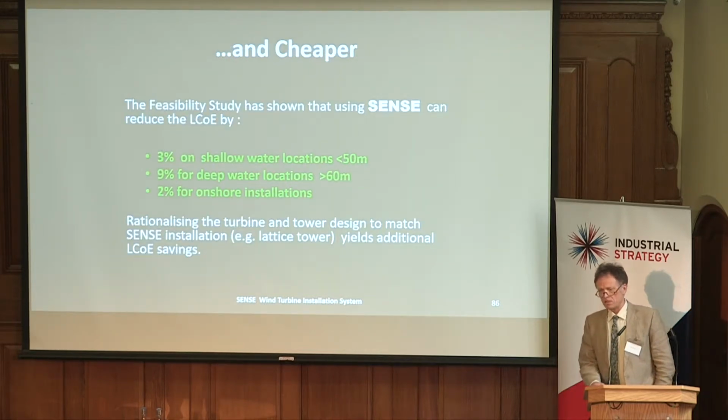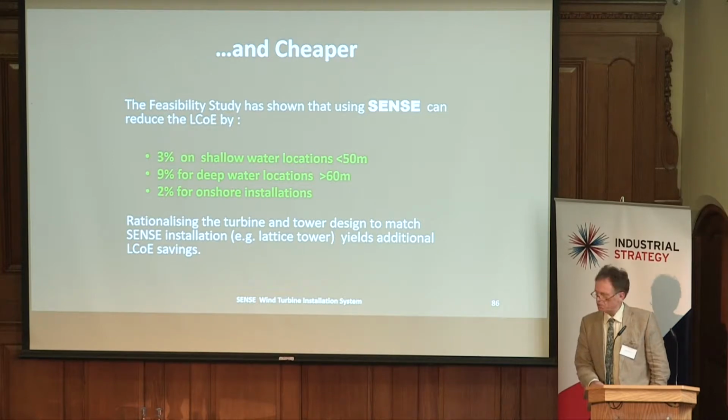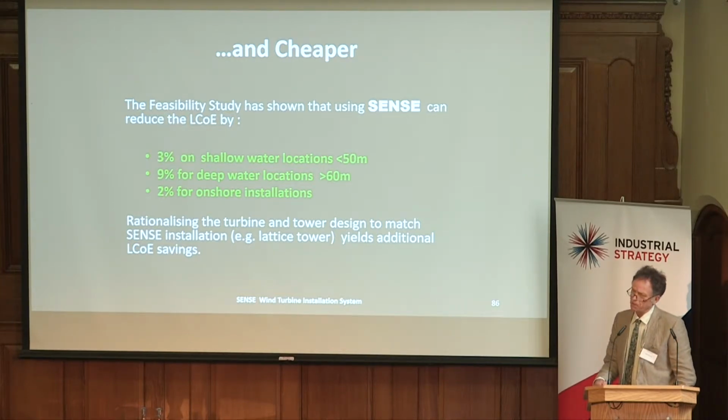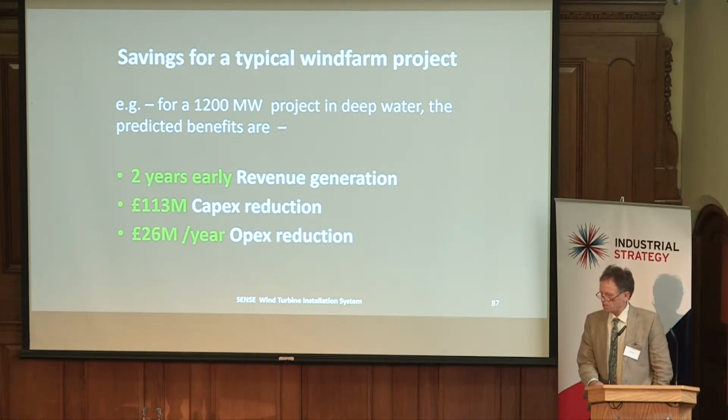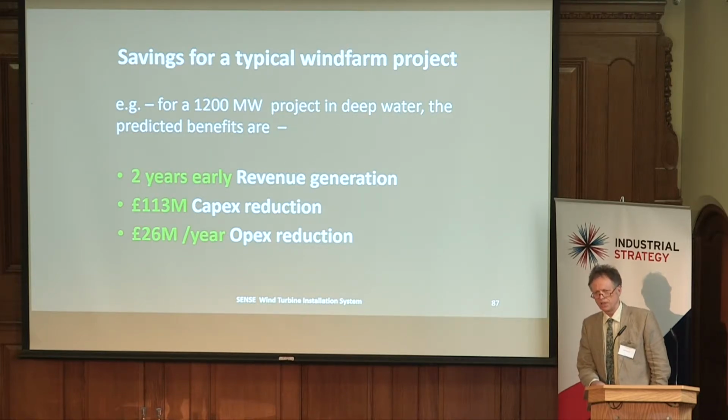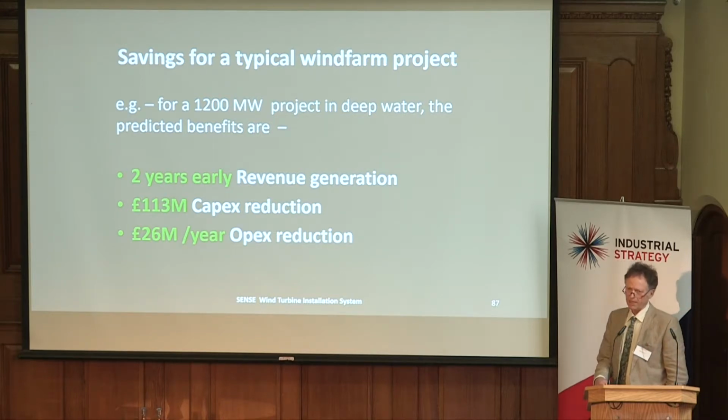It's also cheaper, so we did the feasibility study last year funded by Innovate UK. We calculated that we can get about 9% off of the levelized cost of energy for a large offshore wind farm. There's also other ways that Sense will reduce the cost of wind turbines, but we haven't taken that into account. So for a typical project, say an offshore project of 1,200 megawatts, which is the sort of size that's being looked at the moment, we would get something like 113 million off the capex, about 26 million reduction in the OPEX. So over the lifetime of the wind farm, saving well over 600 million pounds.